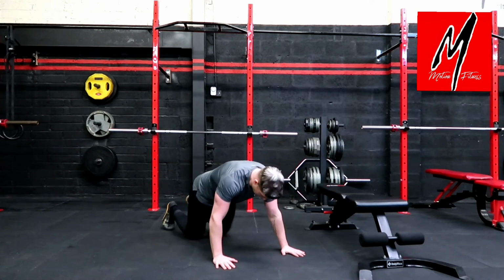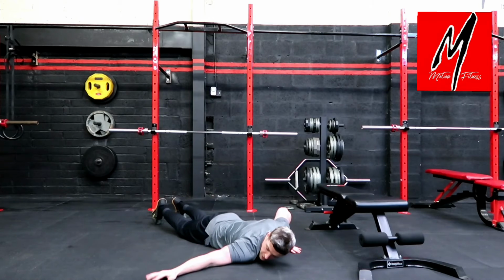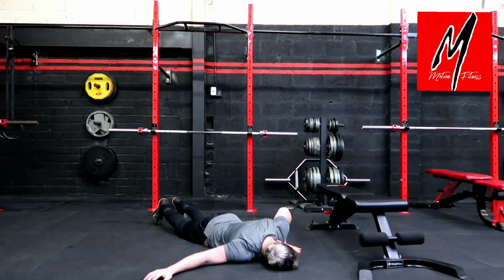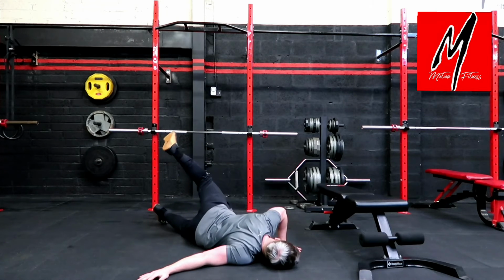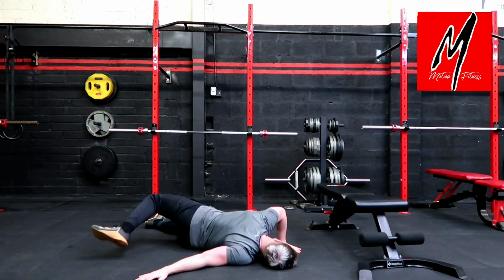So for this exercise, lie flat on your belly. We'll start with the right arm, put it out to your side with the palm flat on the ground and the shoulder down. Looking out to the left, you're just going to relax the head and the neck on the ground. And then from there, you're going to bring the left leg over the top of the body, dropping it all the way down. Just relax as much as you can.